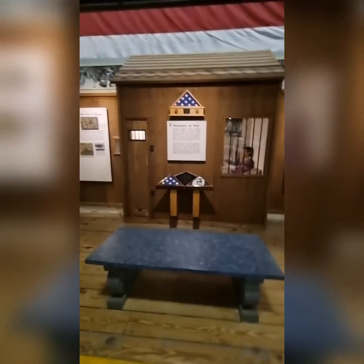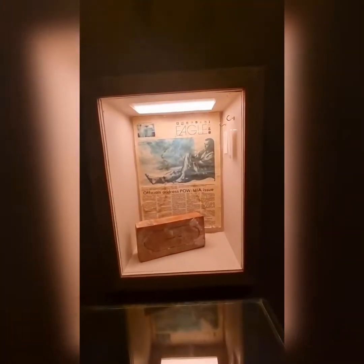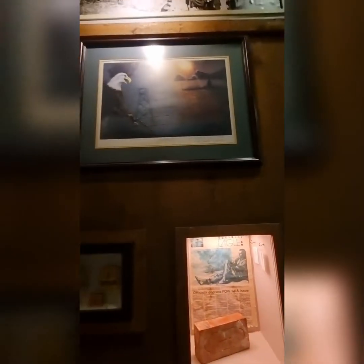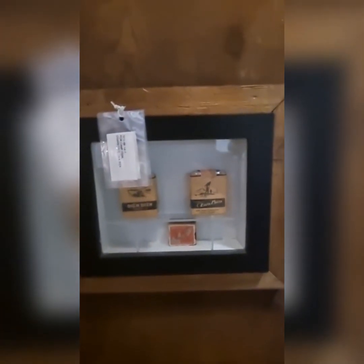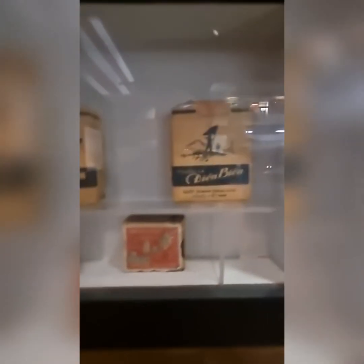So this section is the prisoner of war section. Watch your step here. There's a brick. These are for cigarettes. Check them out. I'm trying to get close. It matches.